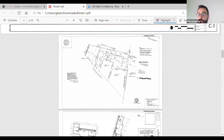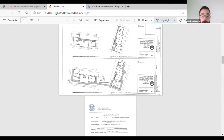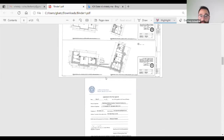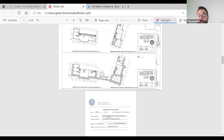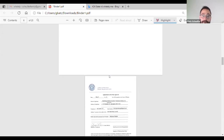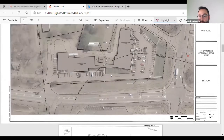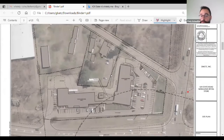The rest of these plans show the existing survey of the site and the existing architectural plans of the buildings as they are today. The remainder of this document is the remainder of the digital application itself. So I won't go through all of that, but are there any initial questions?